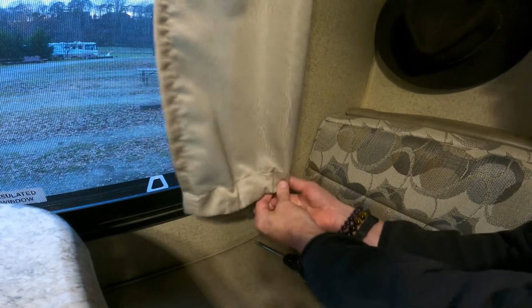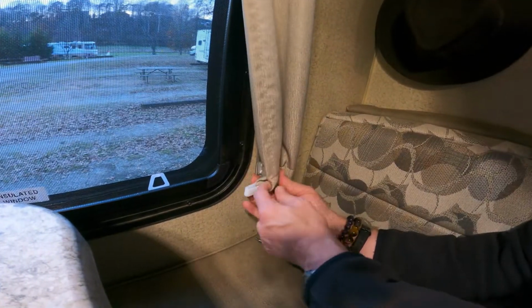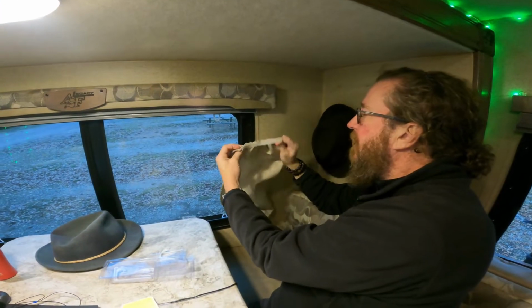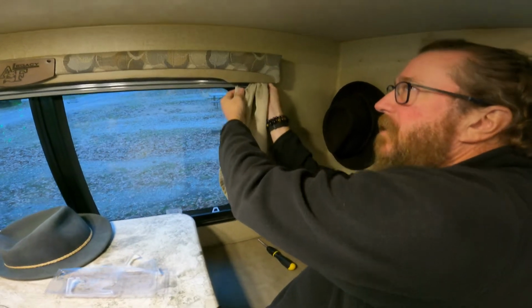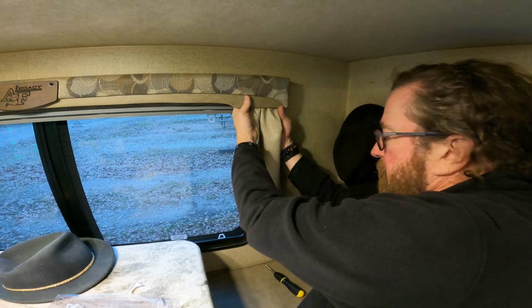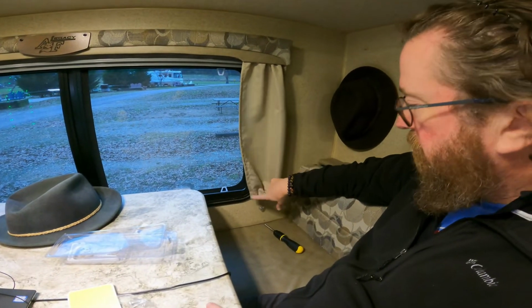Oh, that's easy. On the inside, from the top, it's got like a Velcro strip. So I can attach that out here by the end. So there we go. Ta-da!